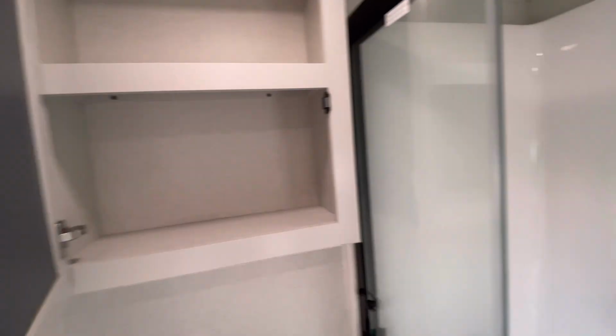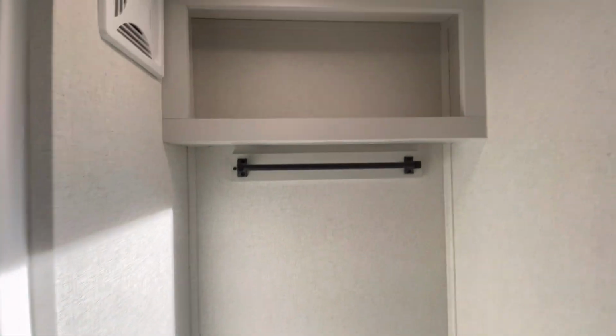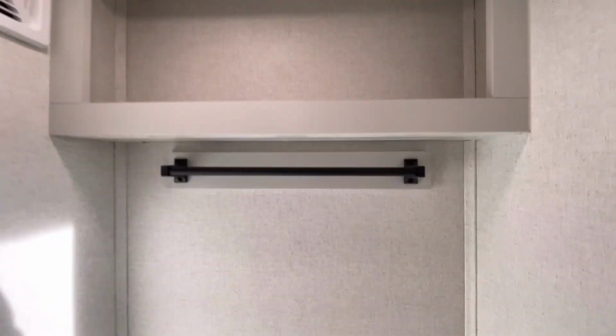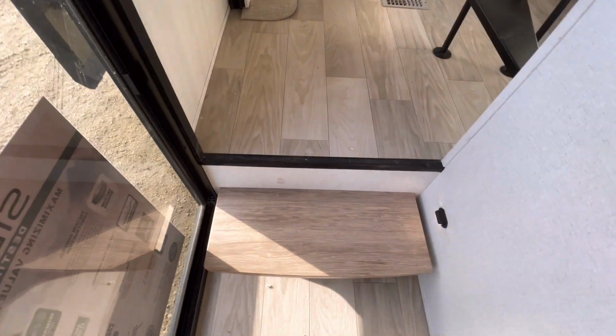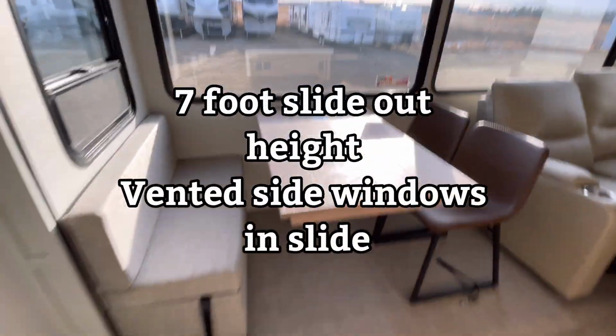All right, nice deep medicine cabinet. Large shower. It's a nice shower head, porcelain toilet, and storage for your toilet paper or what have you, and your towel rack. I like the design of these stairs, and they're quite shallow. And then you have no carpet in here, so the slide out.